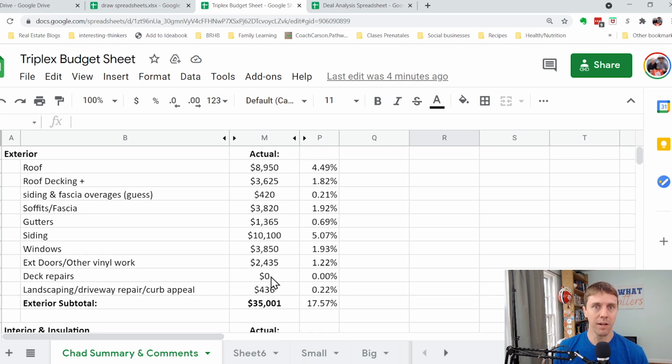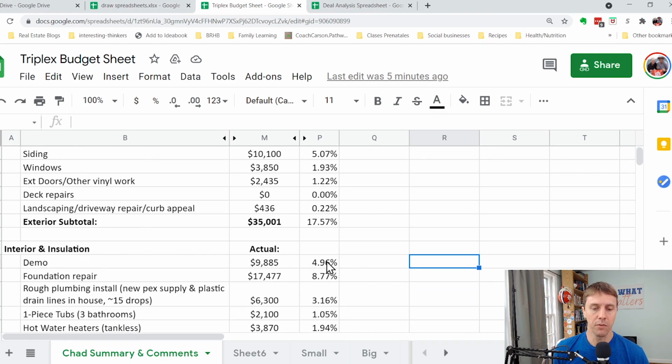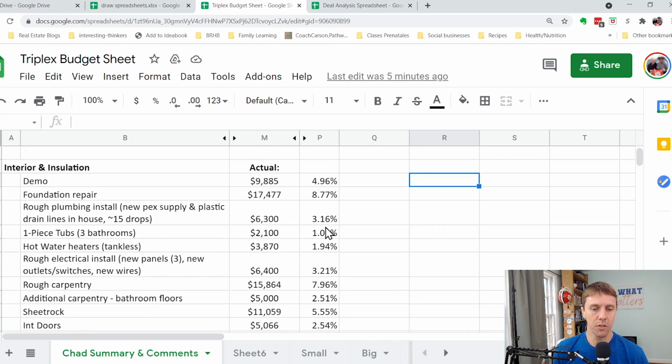We're going to reinvest some money having some nicer decks and nicer railings, so maybe some overhangs so that when somebody's sitting there on the porch trying to open the door, they have a little bit of a cover over them, a rain cover. So we could have spent more money, we didn't, but about 35,000 of the total budget of 199 or total actual spent was on the outside, almost 17.5% of the total budget.